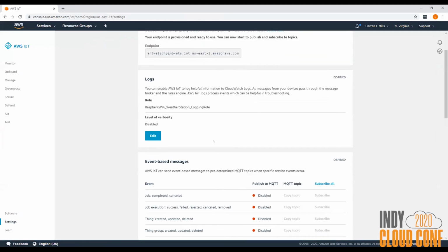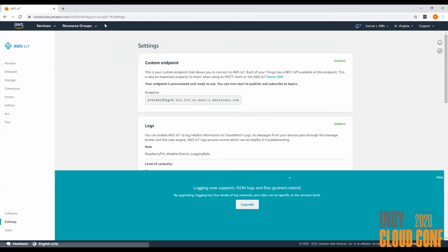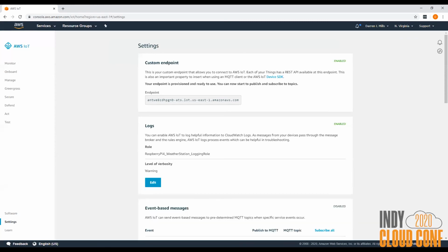And here it jumps you right into the area that I need to fix. So you can see level of verbosity is disabled. I can go ahead and edit that. And in this case, why don't I choose, we'll just log for warnings. So we have to bind a role to it. I already created this role in a previous walkthrough. I'll go ahead and update it. My verbosity is now set to warning.